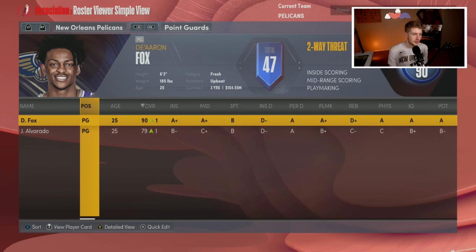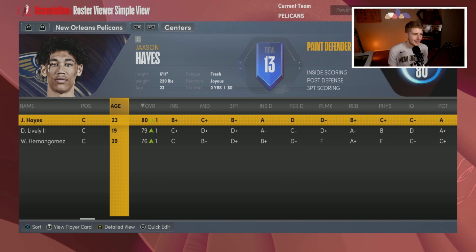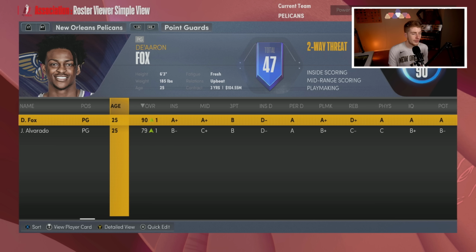He goes down, which makes no sense because that was his natural position. And then you'll have Herbert Jones off the bench. So boom, just like that, we put together a very interesting lineup in New Orleans now, with De'Aaron Fox being the point guard.